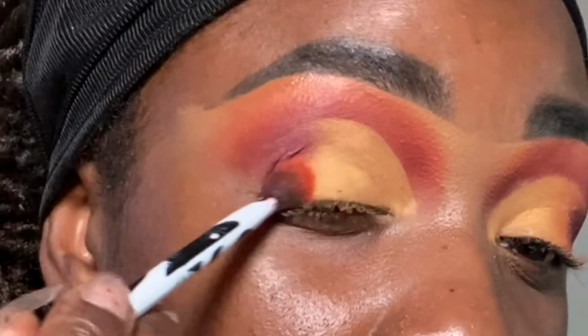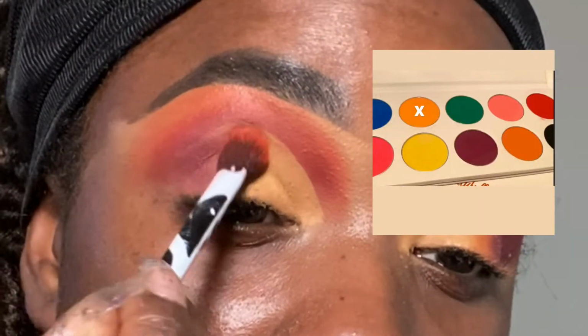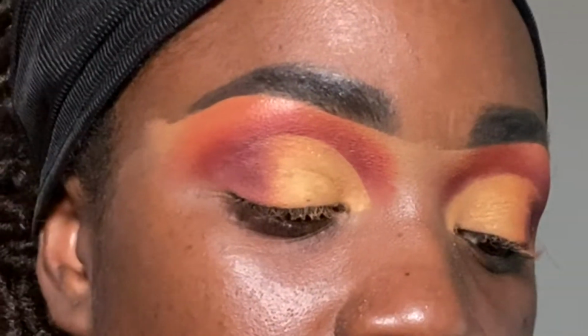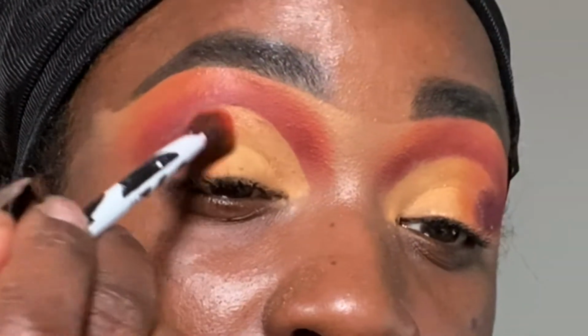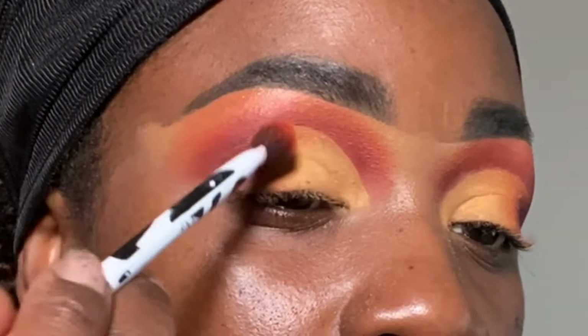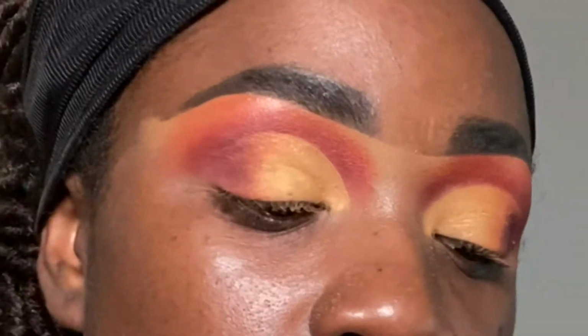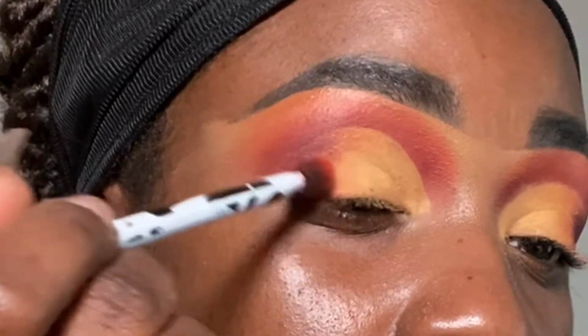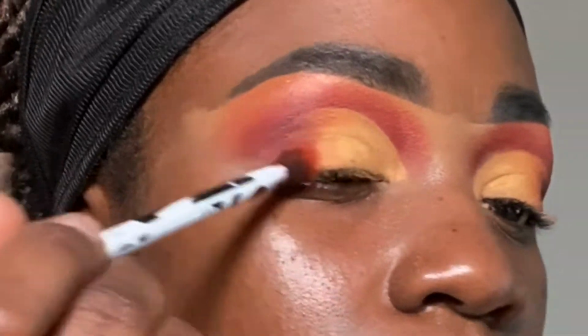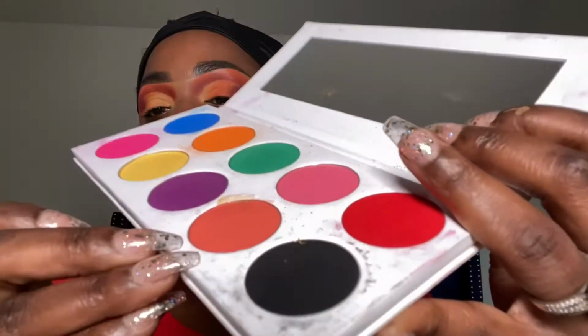Now we are going to take the orange from that palette, and I'm going to take this fluffy Real Techniques blending brush, and I'm going to just concentrate this color right at the end of where we saw that purple shade and blend it right into each other. Just using kind of like a pat swipe type of motion happening, but leaving that color in that one area.